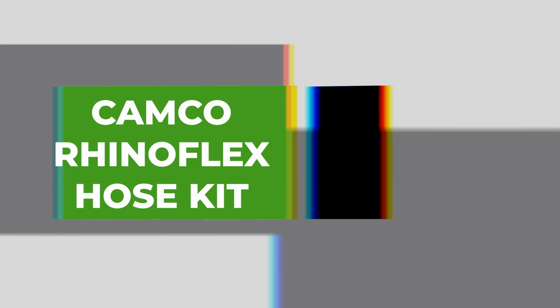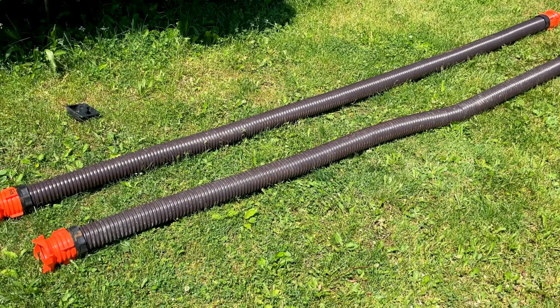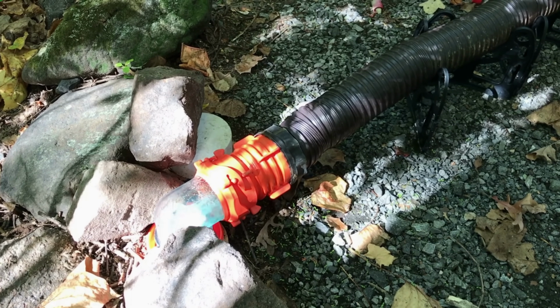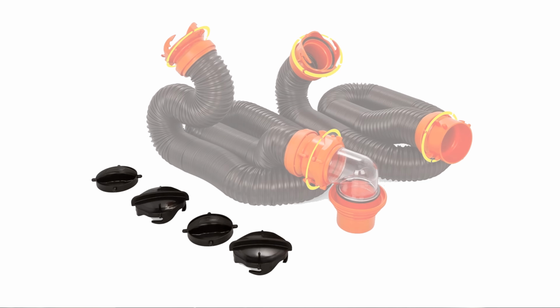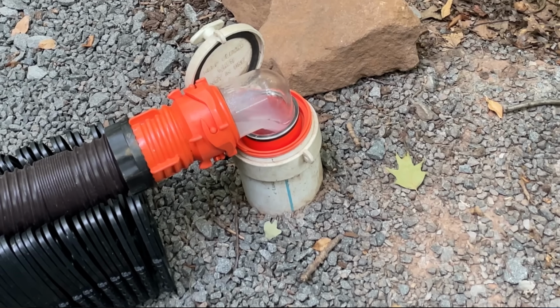Remaining on the list from last year is the Camco Rhinoflex sewer hose kit. This is the only sewer hose I've used going on 8 years now. No leaks, no problems whatsoever. The kit comes with 20 feet of sewer hose, a clear elbow, and a 4-in-1 sewer inlet along with some hose and pipe caps. Being able to see and know when your tank has been thoroughly rinsed is important. This sewer hose was higher on the list last year, but remains a popular choice among RVers.